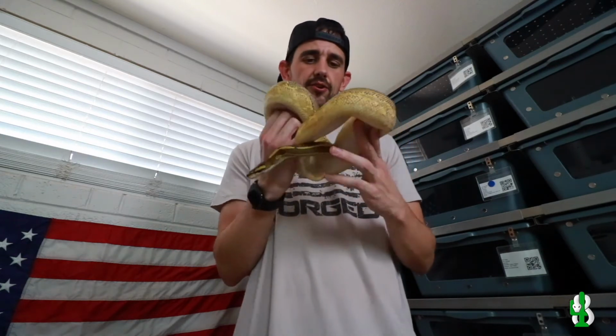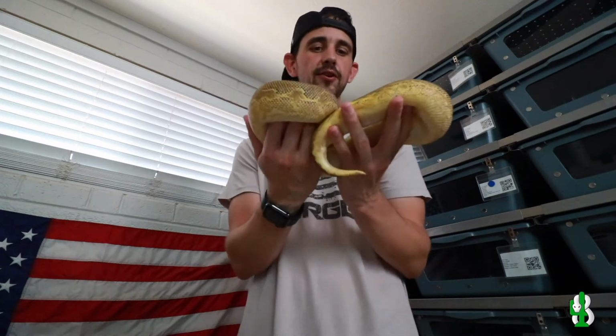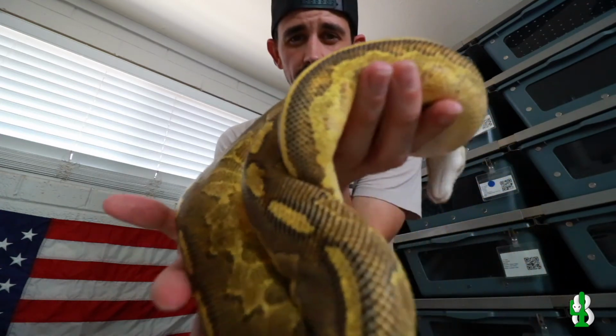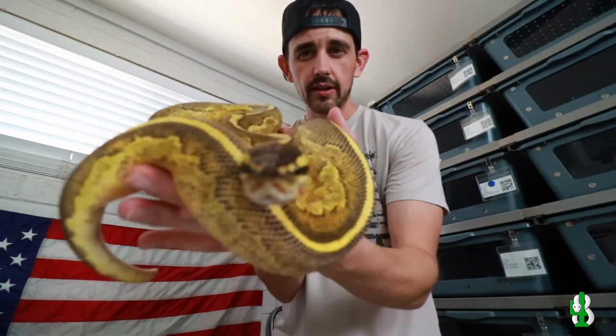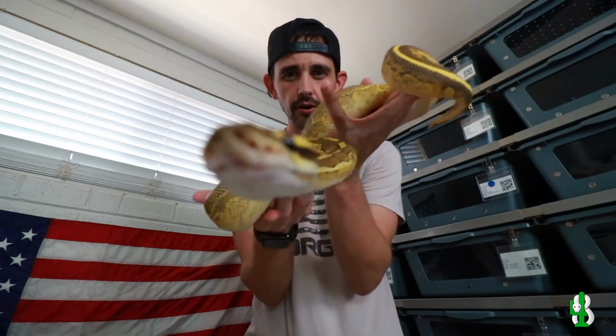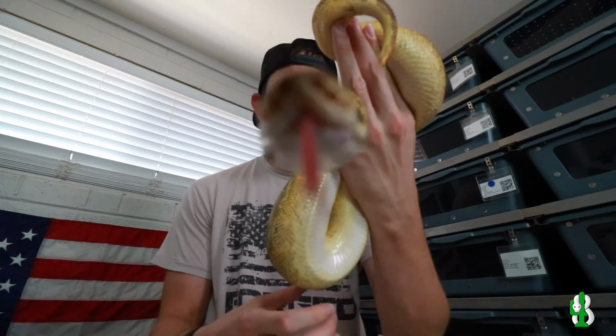Alright, so we got another girl here, and this here is Hope, and if you haven't heard her story, she had a bit of a rough ride on her way here, but this is an Orange Dream Cinnamon Vanilla Bongo. This is a really unique combo. So this snake here I picked up from Ozzy over at Ozzy Boyd's.